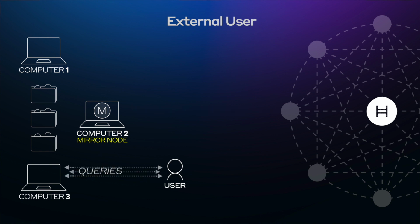So the user can talk to any computer. The user could talk to computer number 3 and make queries and say, hey, what's my balance? Hey, did I win the game? Hey, what's the state of the game board now? Or what's the state of the stock market? Did I get my bid to go through? Did I find a buyer or not? The user can ask Carol, and Carol can give an answer.